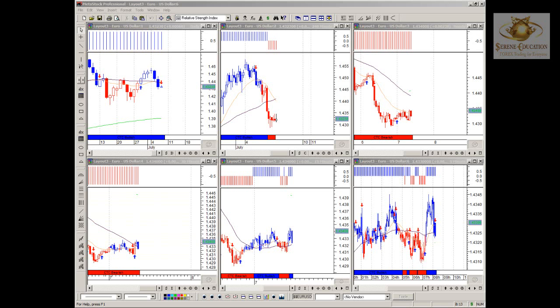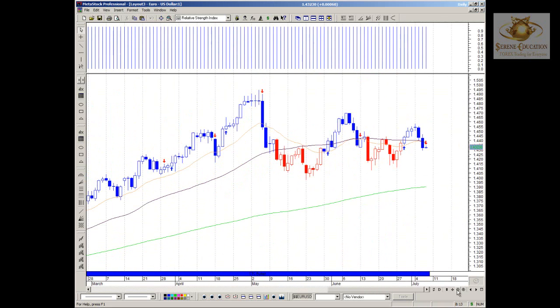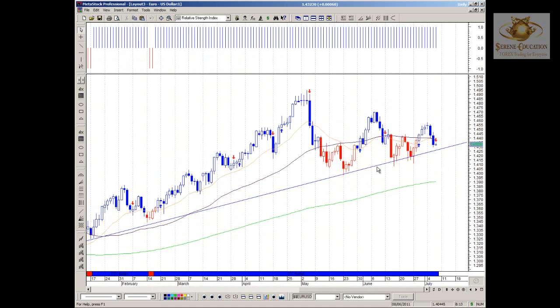Just going to be looking at the 4 Majors this morning using our CTC strategy template. I've got the year in front of me. Let's have a look at the charts. Okay, we know we're in an extended uptrend. Price is dictating that and the major trend is up.